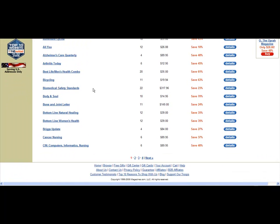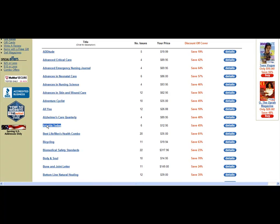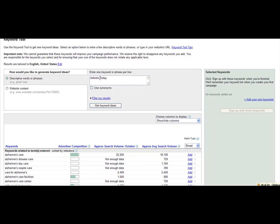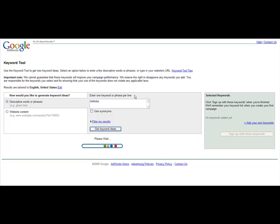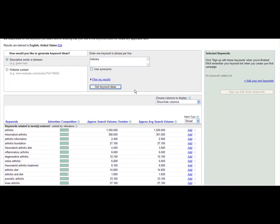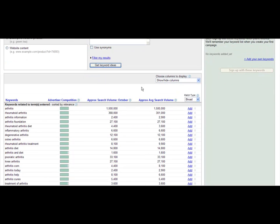You also see here we've got bicycling, that's another niche. You've got arthritis today, so you could type arthritis into the keyword tool, the Google tool, and see what kind of results come up. Arthritis could become a potential topic because people want to know how to cure their arthritis, and people are willing to spend money in those niches because it helps them out. So you could look for arthritis diet. That's interesting. That could be a very interesting niche to look into.